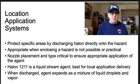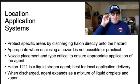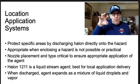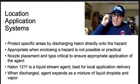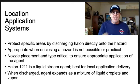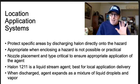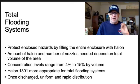It's a liquid stream agent here, and it's going to come out more liquidy than gassy. It will eventually turn to gas, but they need it to be directed, so it's going to come out like a stream. So it expands as a mixture of liquid droplets and vapor. Again, not going to use that unless the situation requires it.